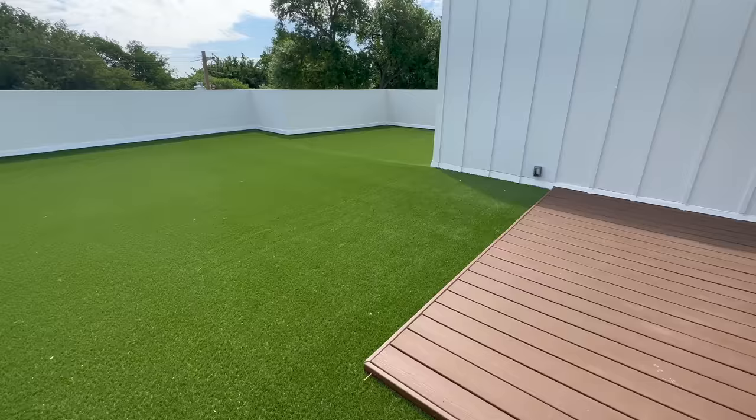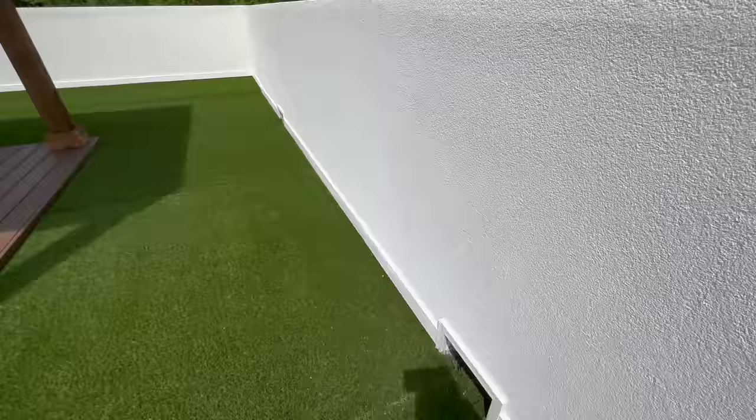Let me put some nice grass. Kids, yeah. Not that they would be up here. They can have the huge. What would you even do with all this?